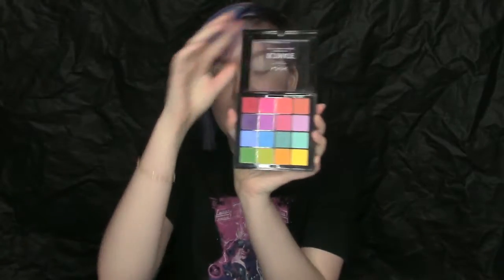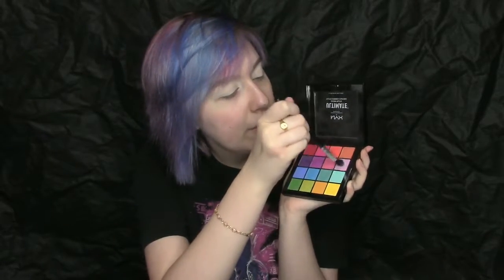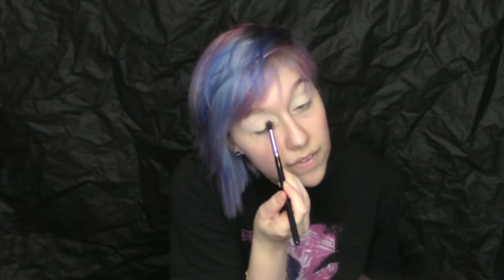Oh, I should mention I'm setting the concealer with my NYX HD finishing powder in translucent. I'm gonna start by diving into my NYX Ultimate Brights palette, and on a pretty decent fluffy brush, I'm gonna take the lightest purple here, this pastel purple. This is gonna be the transition shade, and this is gonna go right in my crease.